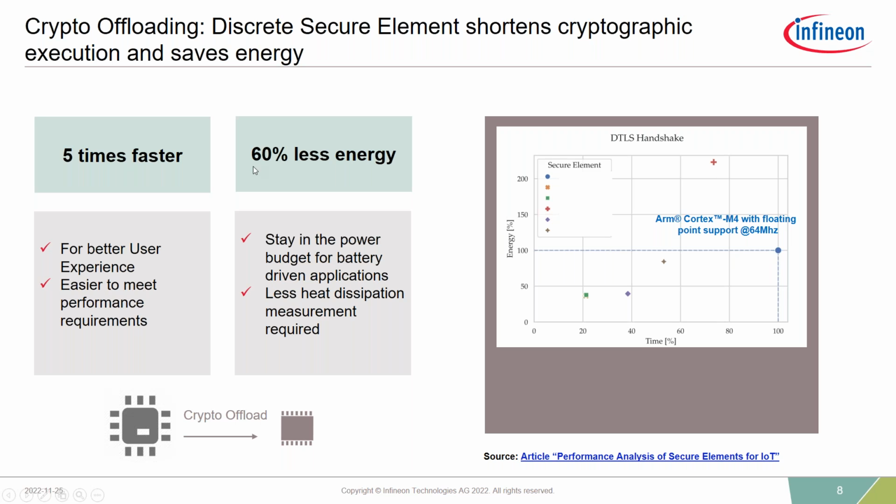Yeah, that's quite impressive. So why does it matter? For example, better user experience. We see this later on: Matter, for example, requires an onboarding. This is really what the customer observes, and he wants this to be done really quickly. So if the crypto operations perform fast, it absolutely leads to a better user experience. Also, we will see in the IoT that some performance requirements are coming up, and those could be met much more easily when you perform these crypto operations much faster. Then the energy: a lot of those devices are now battery driven, and here definitely power matters.